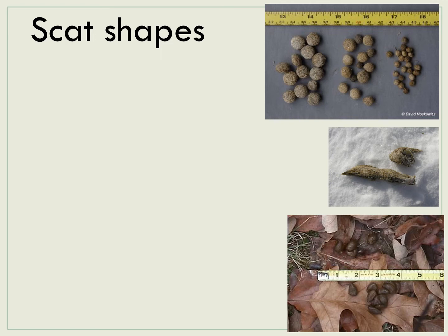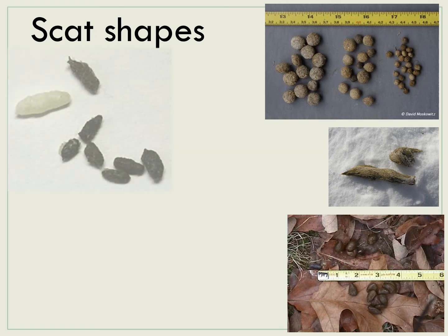The size of the scat can also help you figure out which animal left it. See that picture with the brown oval scat, but there is one white scat? Well, that white thing is not a piece of scat. It's actually a piece of rice. So that tells you that that scat is super tiny. We know a dog can't scat that small. Do you know which animal scats smaller than a piece of rice?